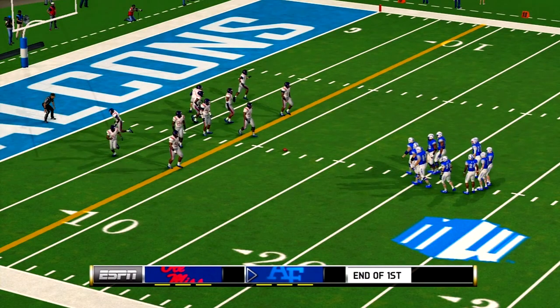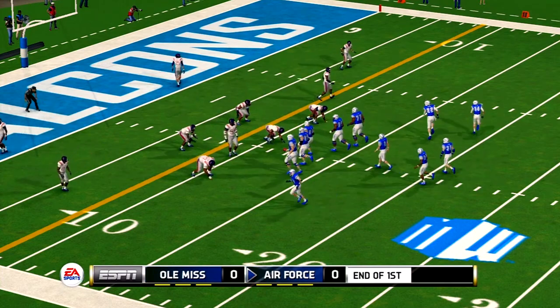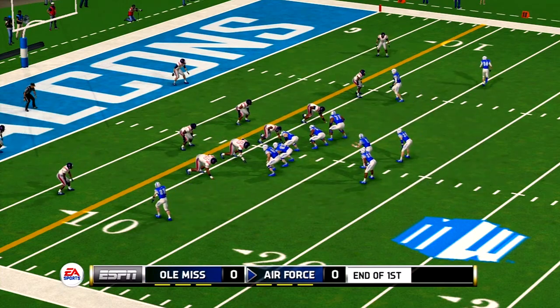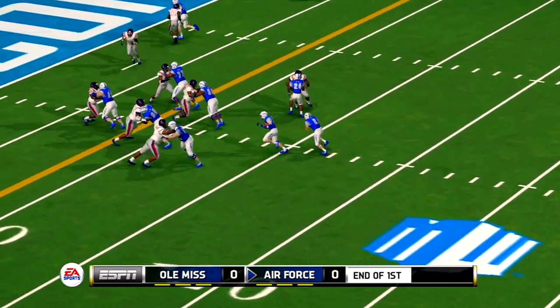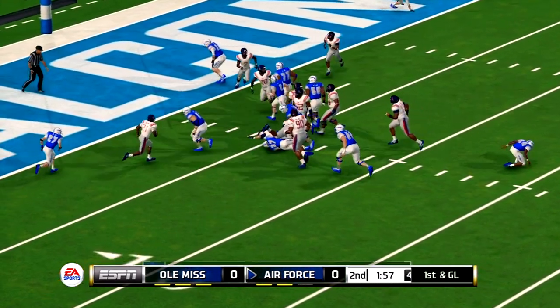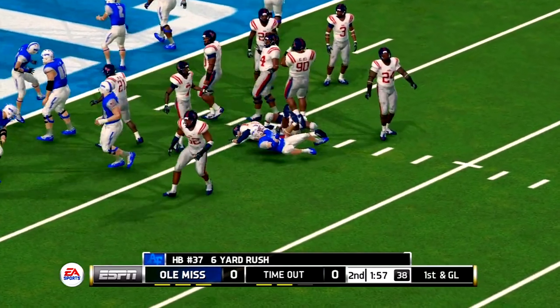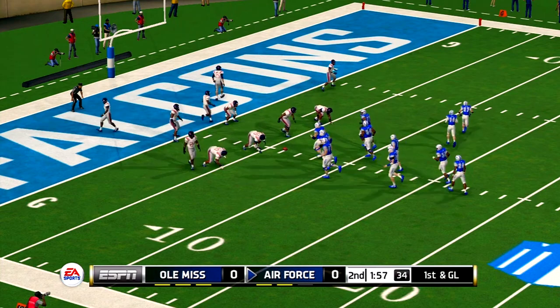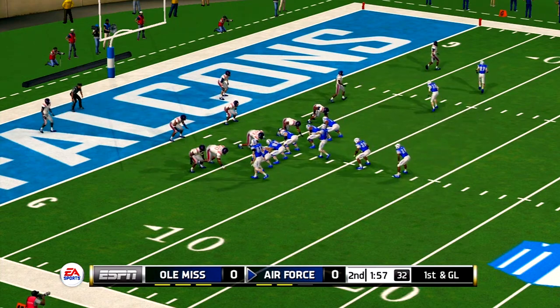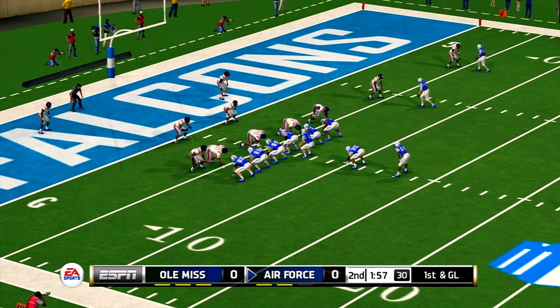Welcome back here. We resume action now here in the second quarter. Nice run up the middle. They'll get a first down there on the play with a run from the tailback. Good running and a strong push to get into the second level of that defense. First and goal from the 5. They're knocking on the door.